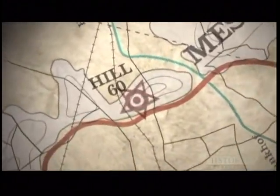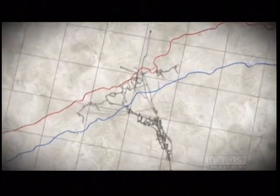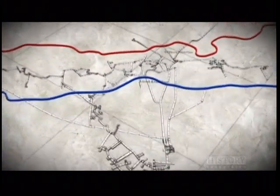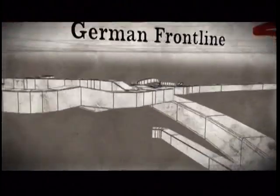Over almost 2 years of clandestine work, a honeycomb of tunnels was dug under the Germans on the ridge. Long tunnels burrowed hundreds of yards behind enemy lines. At the end of these, large underground chambers were packed with explosives right under the Germans.